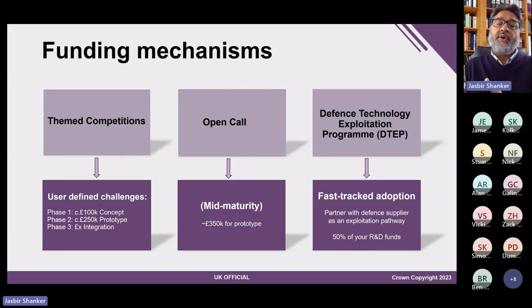And then we have a number of programmes which are slightly different to that. The one I'm going to talk about today is the Defence Technology Exploitation Programme, which is a slightly different arrangement, which I'll cover in a few moments. So that's the funding for technology and service development.